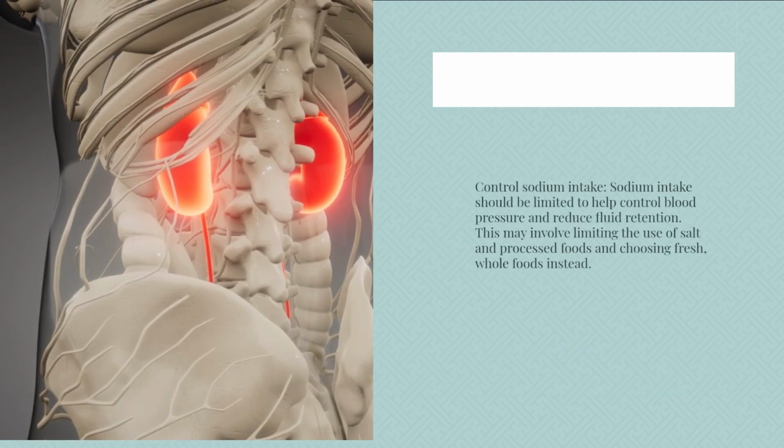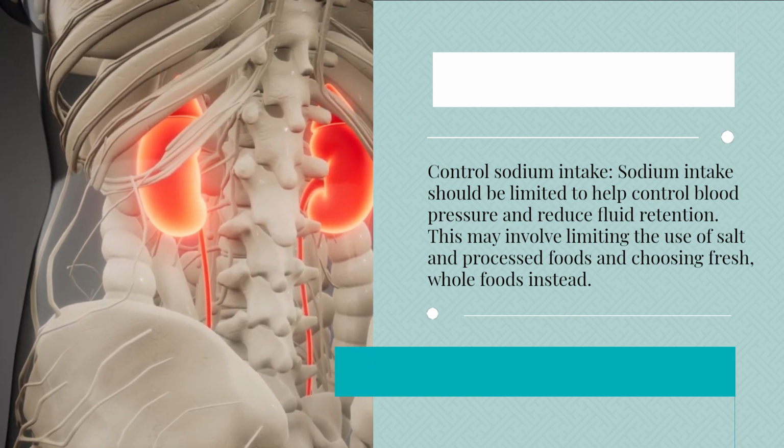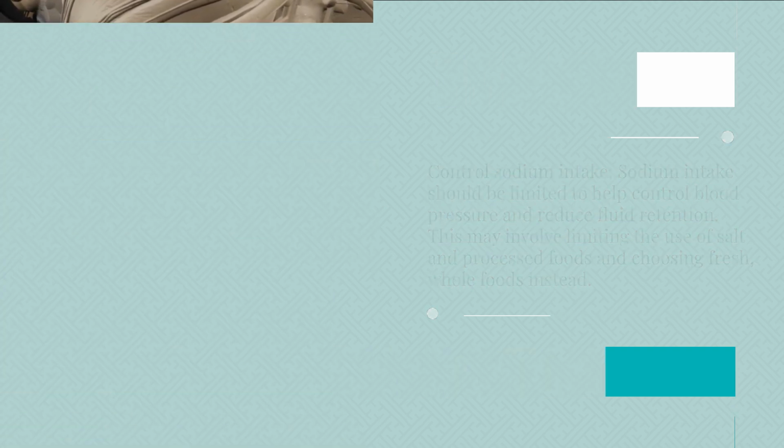Control sodium intake. Sodium intake should be limited to help control blood pressure and reduce fluid retention. This may involve limiting the use of salt and processed foods and choosing fresh, whole foods instead.